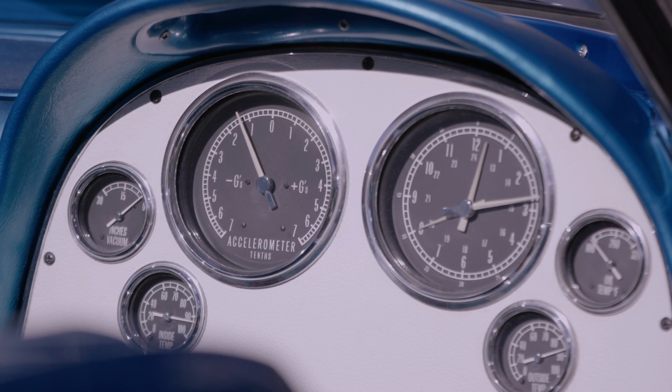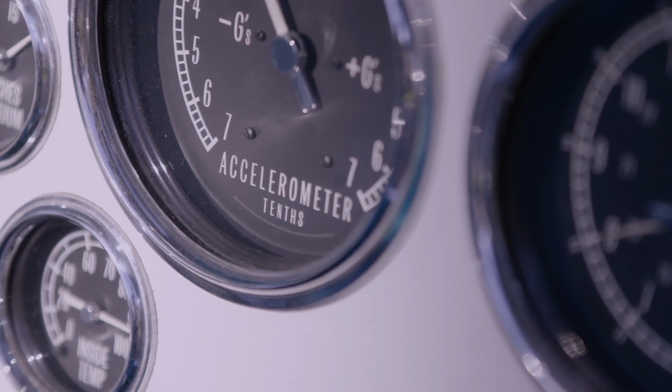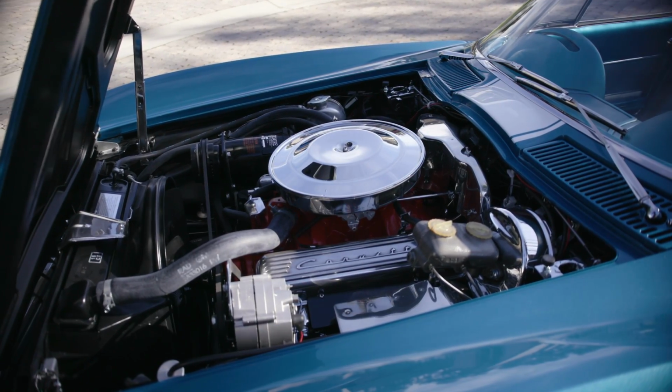In 1963, everybody wanted their car to look like an airplane. So they added a bigger clock. They added an accelerometer. They doubled up some gauges, and then last but not least, the most important gauge in an airplane, the altimeter. You notice the fuel-injected engine is gone.